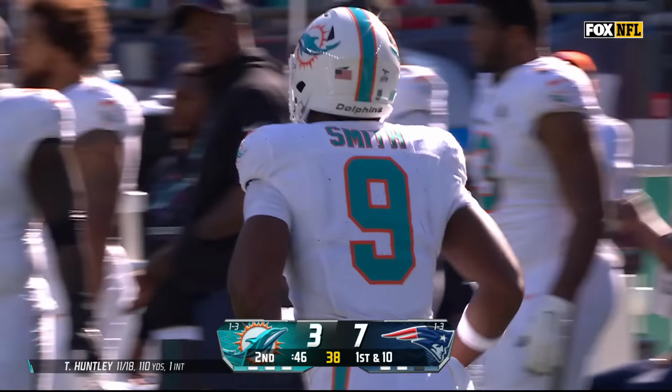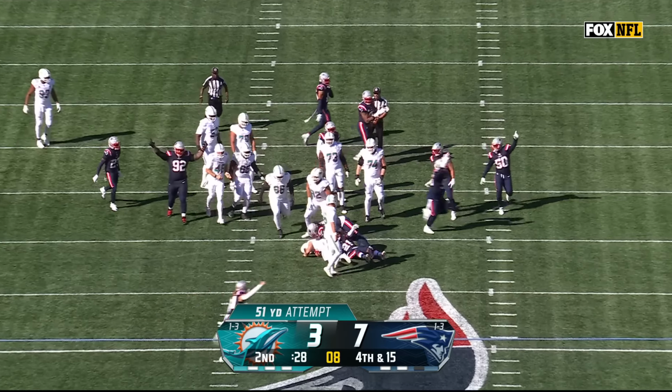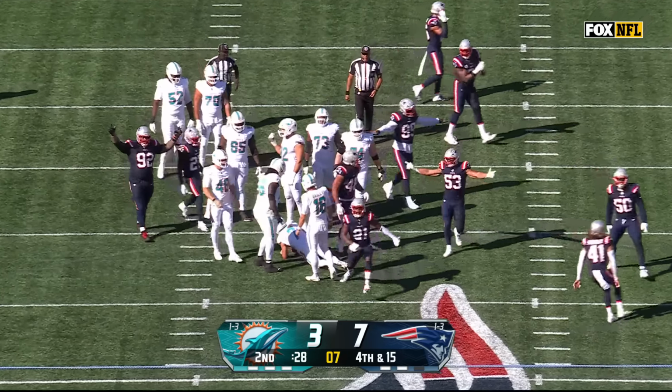Saving time with 46 seconds into the slot. 2nd and 10. Huntley's throw. Incomplete. Two receivers in that area. Waddle deep to try and get Miami within a point. That's not handled well. And they botched it. Oh, man. What another special teams disaster for the Dolphins.